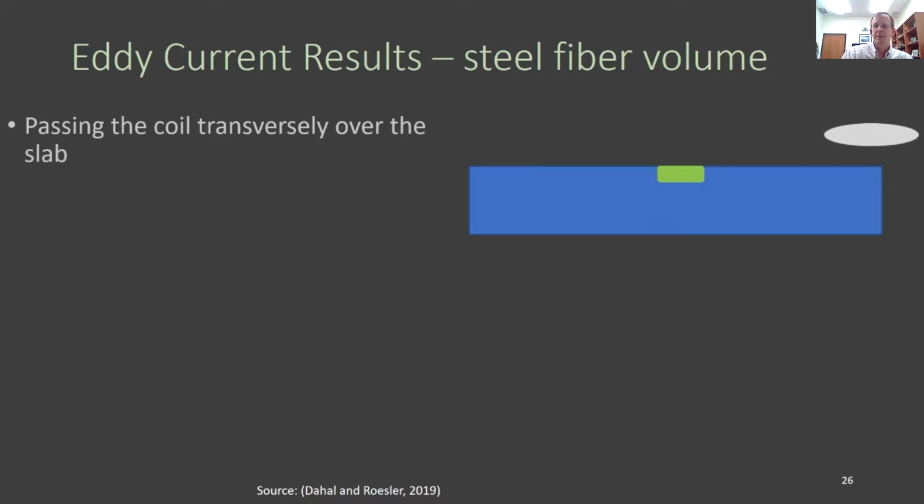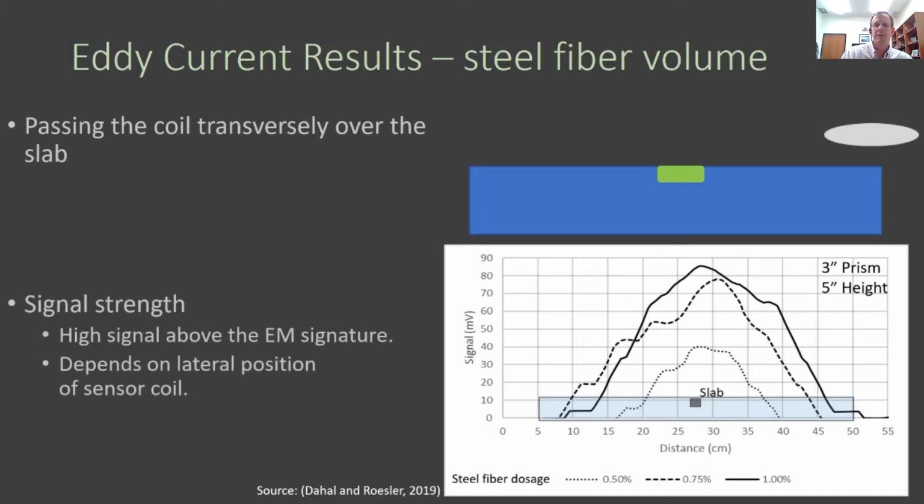So we're scanning the surface, and that green area that you see there is essentially that small 1x1, 2x2, or 3x3 inch notch. And we do some transverse scans of that material. If we do a transverse scan, you get a plot of distance, going from one side of the slab to the other side laterally. And when the coil gets over that conductive steel fiber reinforced concrete, you can see the signal is at its maximum. And note, this is for 3 different steel fiber amounts, okay?